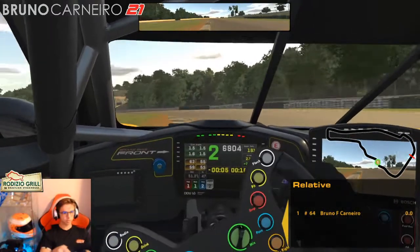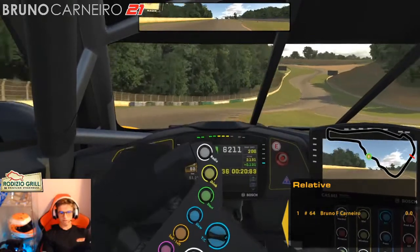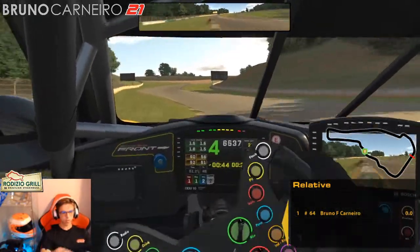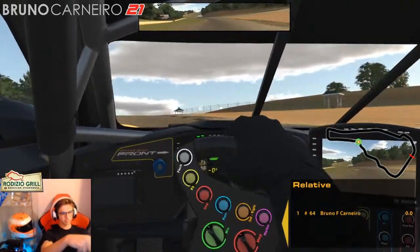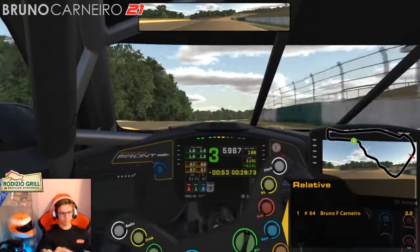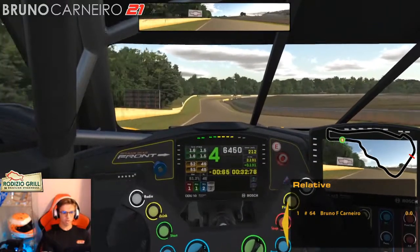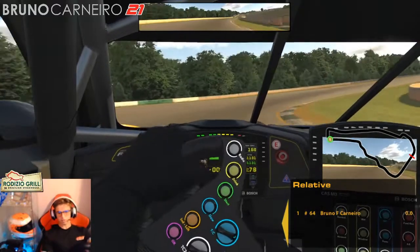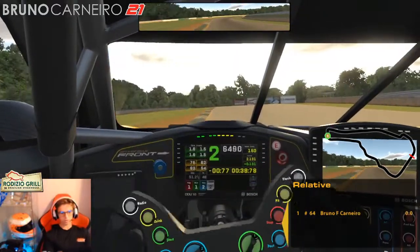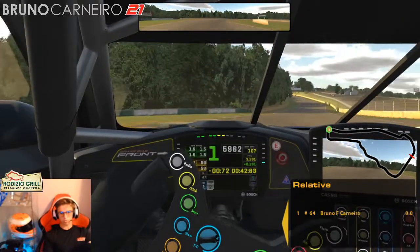Yeah, this thing is flowing nicely though. And I'm really impressed at how it doesn't have any snap oversteer on power. We're running out of road there. Yeah, so far this thing is pretty right on. I really like it. You do get a little bit of understeer on the high speed at the exit of corners, you can feel. But the brakes are phenomenal. You can really use them.